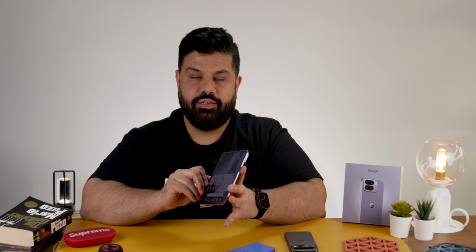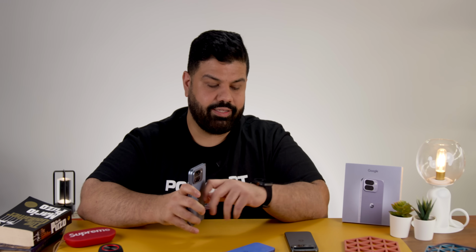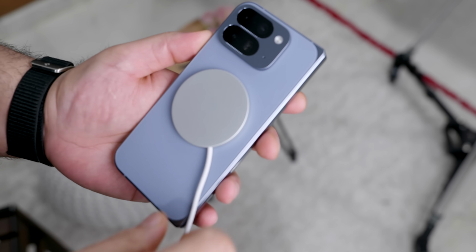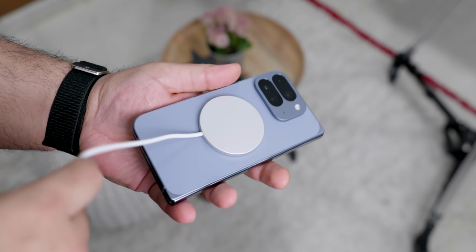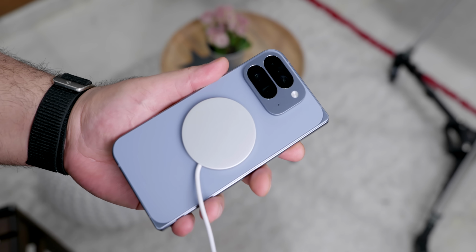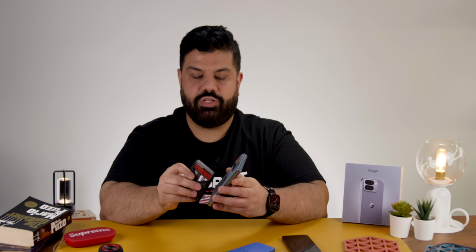Again, disappointing, of course. And then you do have a 5,015 milliamp hour battery, and this phone also, just like the regular Pixels, does support the MagSafe wireless charging that Google calls Pixel Snap. And you can attach a MagSafe charger, or if you do have the Pixel charger, you can attach that onto this. It also works with all the accessories. So if you have, say for example, a wallet, you can attach that on the back of this and it sort of attaches. The magnets are really good as well. So that works out without any issues.